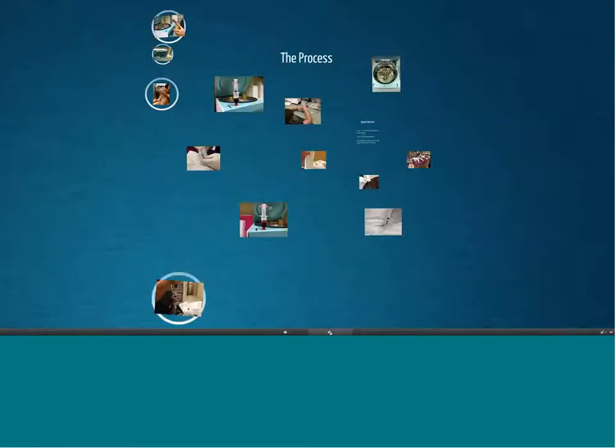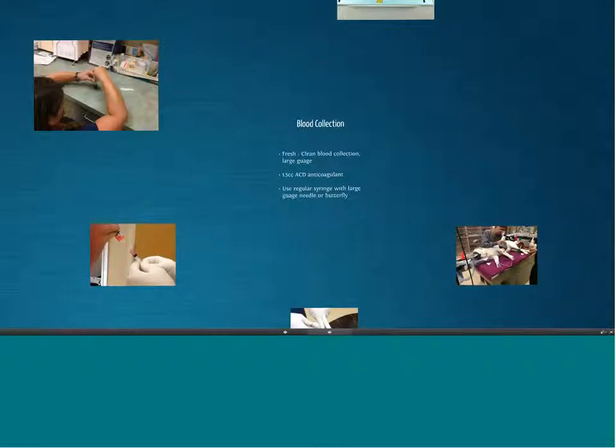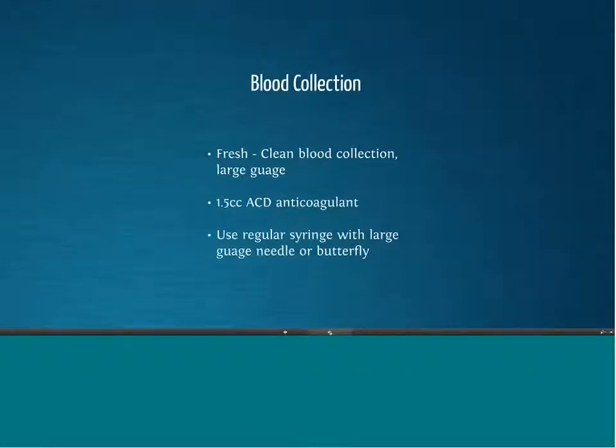So what's the process? How do we do it? What do we do? Well, these are pictures from my office. Some were made today. Some were made a long time ago. But this is the basic process that we use. And I thought this would be beneficial to see what happens in a real-world practice that's not a fancy, sophisticated type situation. We do try to do a fresh, clean blood collection. We try to do that every time we draw blood.